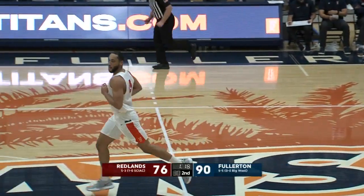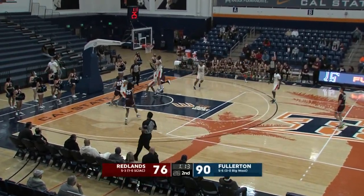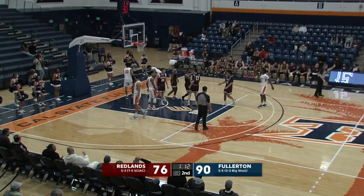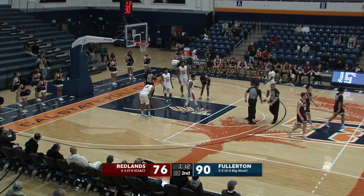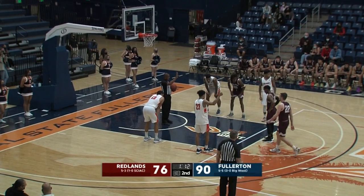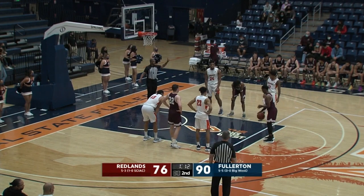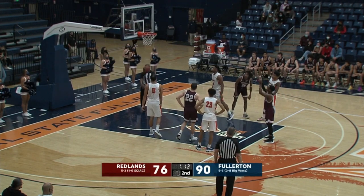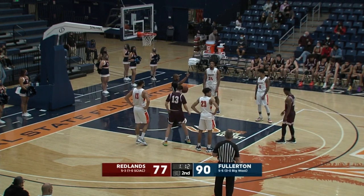Inside Vincent Lee. That's how the half started for the Titans. Lee getting inside for a couple of dunks. He has 24 points, one off his Titan high. Torrey Santonio now has his fourth foul. Duckett finally gets double digits with 10.